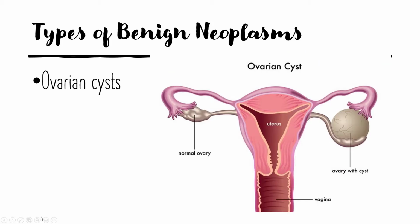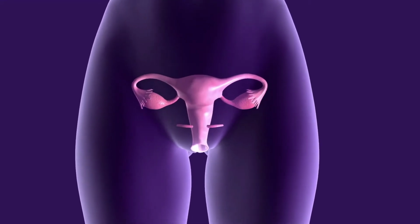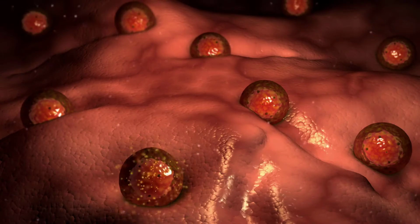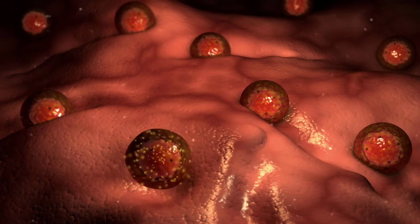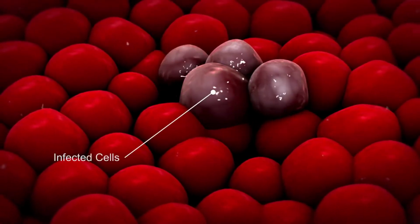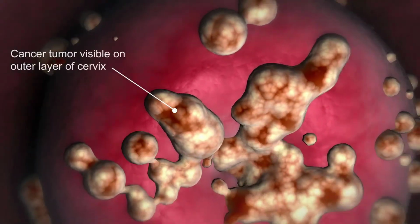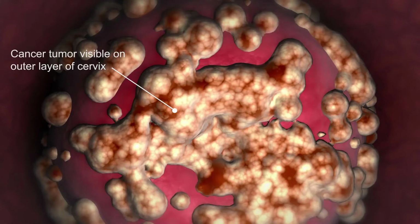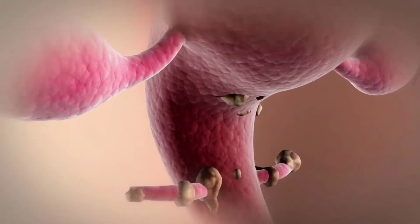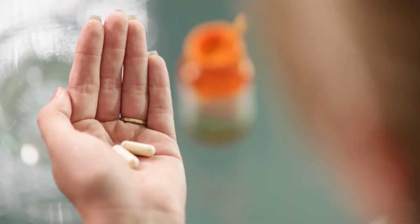Another type of common benign neoplasm is ovarian cysts. There are different types of ovarian cysts. There are follicular cysts, corpus luteum cysts, theca lutein cysts, and polycystic ovarian syndrome, or PCOS. Ovarian cysts can be treated, but they first must be diagnosed as either benign or malignant. To determine whether an ovarian cyst is benign or malignant, a transvaginal ultrasound or laparoscopy is usually used. Oftentimes, ovarian cysts can be controlled with oral contraceptives and pain relievers.